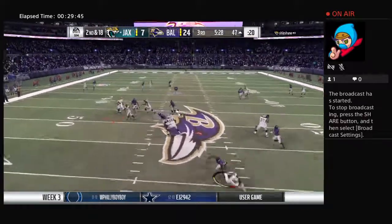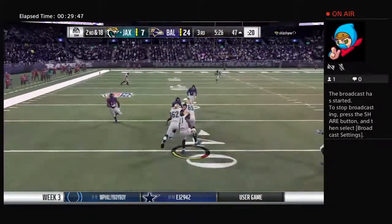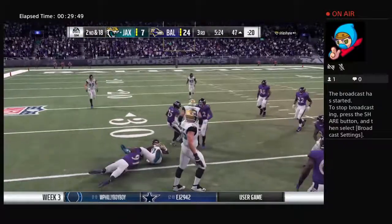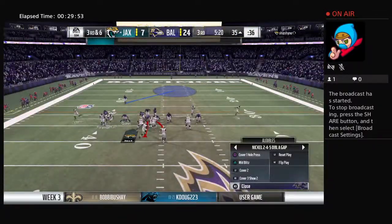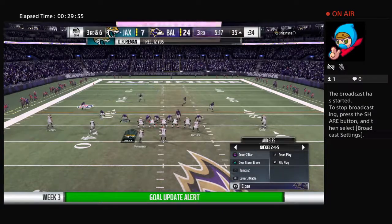They'll set up a throw. Now they go screen. It's complete. And, oh, he is really laid out that time. Knocked flat on his back, right there around the 35-yard line.